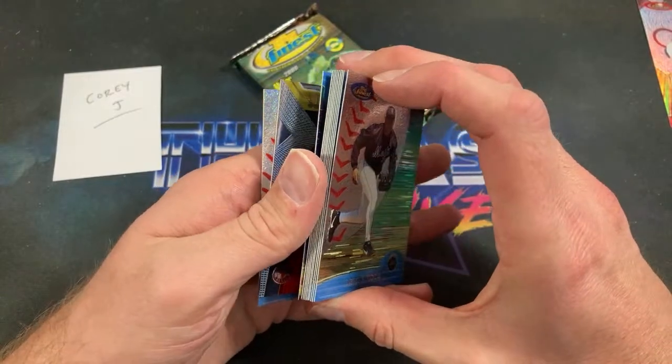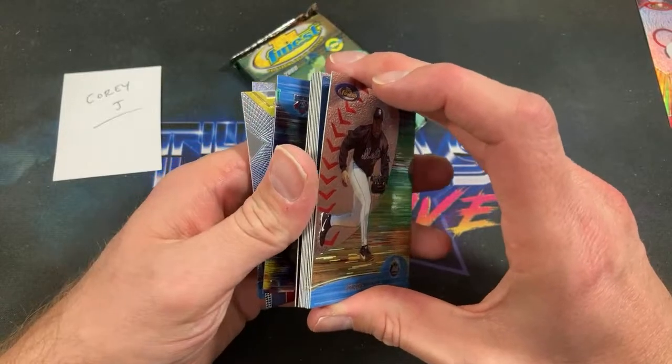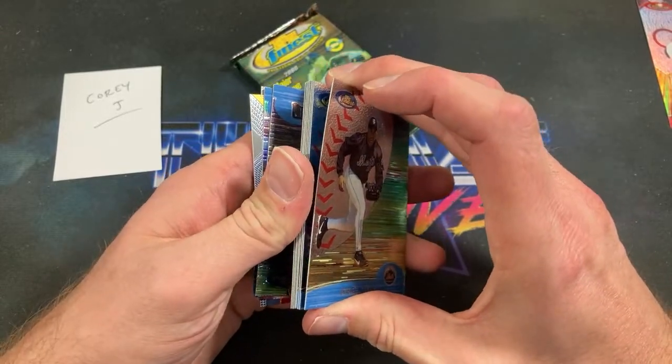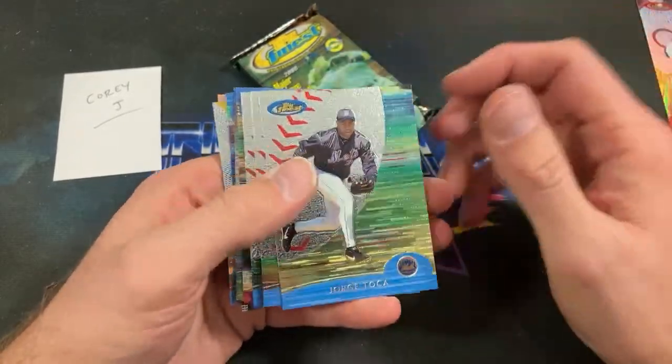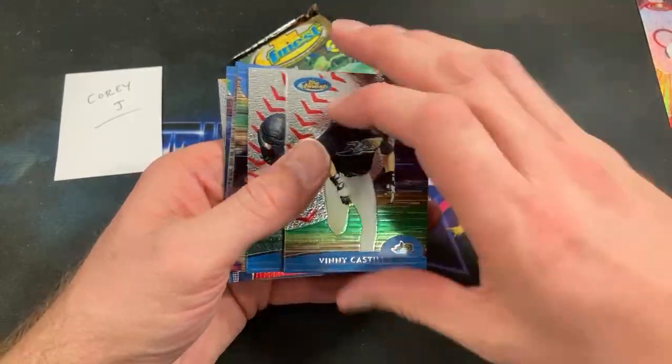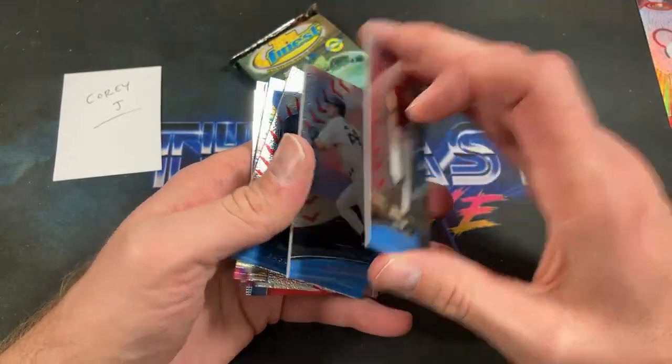We got something else coming up. We have possibly a refractor, a counterparts in this pack. So this might be a pretty great one. Everything is so shiny in here. There's Vinny Castilla. Only gonna make a couple more before carpal tunnel sets in.